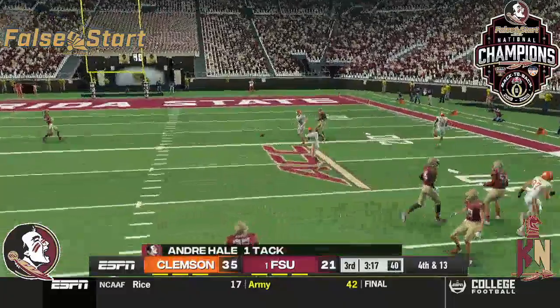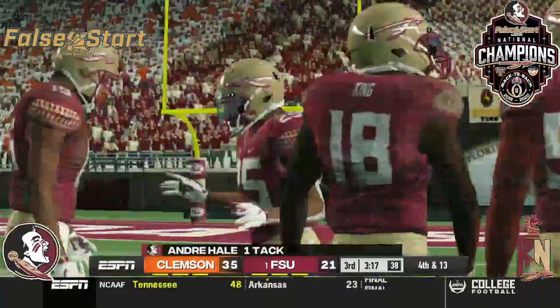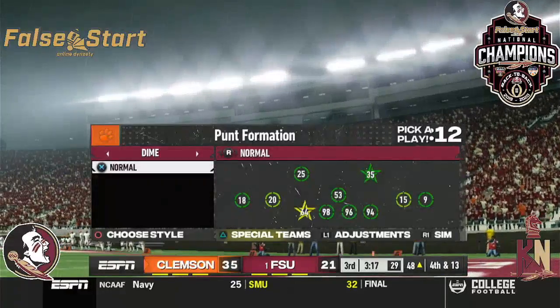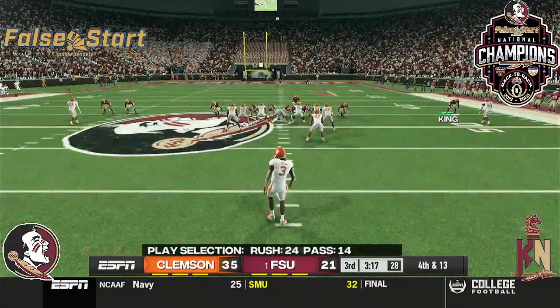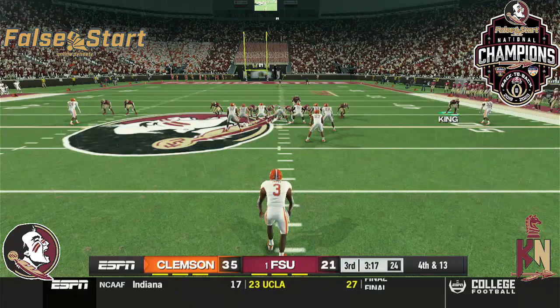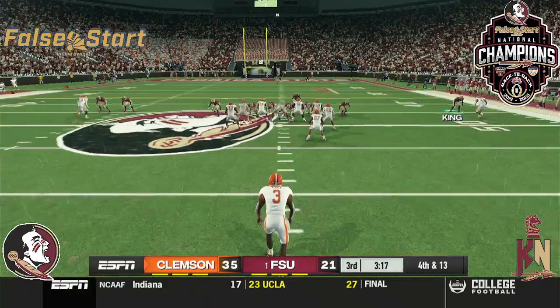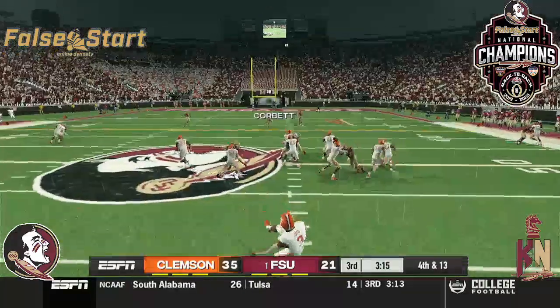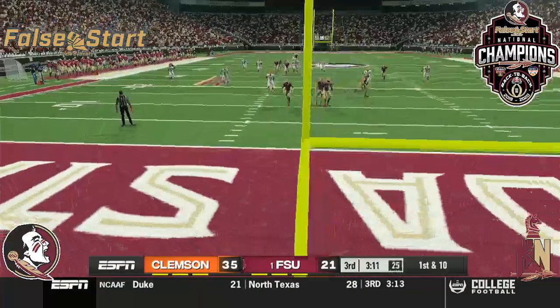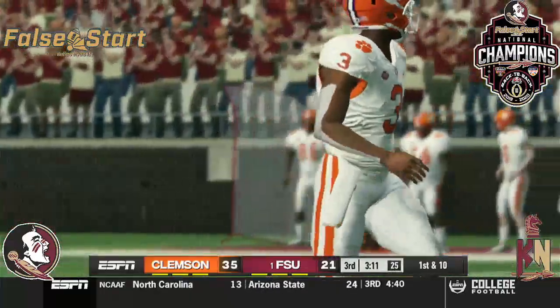Looking for his man, incomplete. He's short that time. No question. He had him open, but just couldn't manage to get the ball up enough to allow his wide receiver to get his hands on it. Robinson is the punter. And it goes into the end zone, down for a touchback.